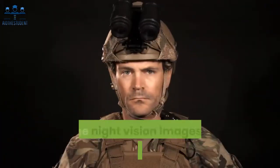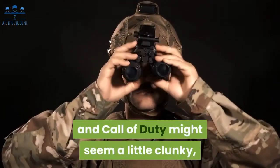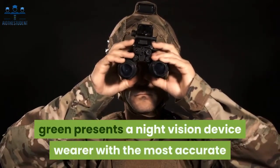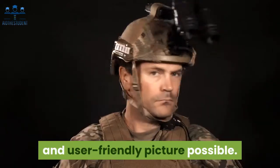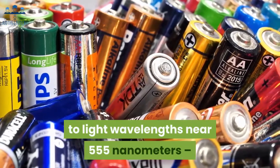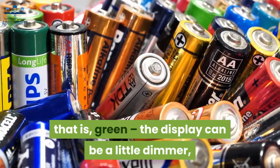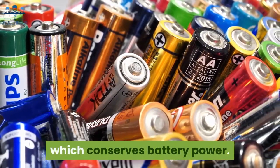In other words, while the night vision images you've seen in Silence of the Lambs and Call of Duty might seem a little clunky, green presents a night vision device wearer with the most accurate and user-friendly picture possible. What's more, because the eye is most sensitive to light wavelengths near 555 nanometers, that is, green, the display can be a little dimmer, which conserves battery power.